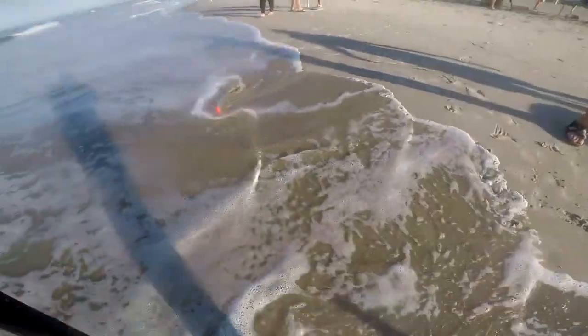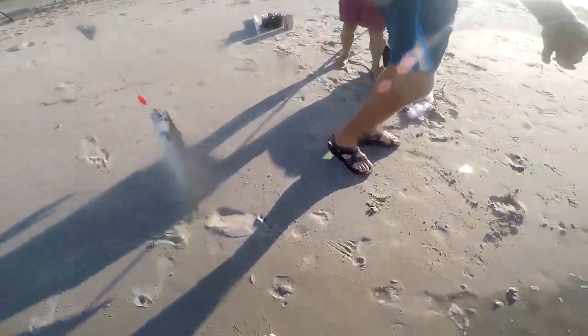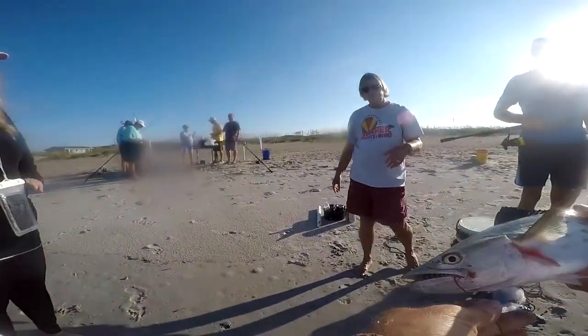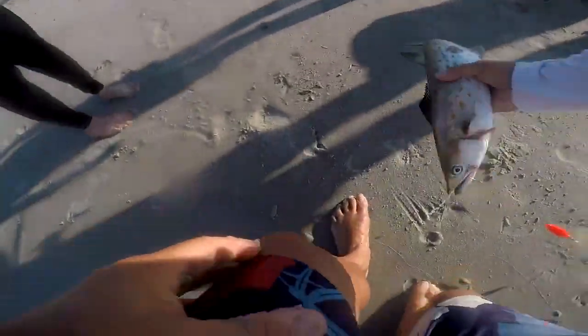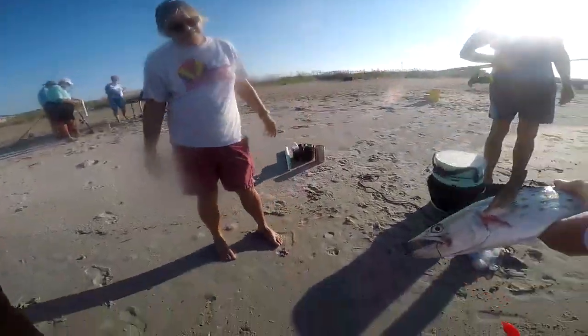Proof right here. That's at Caswell Beach. I cast out pretty far to get them, but I had a Carolina rig there with just a live finger mullet, and we got ourselves a nice Spanish mackerel. So we can take him home, throw him in the smoker, right? So get out there, catch some fish. You know everything about bait you ever needed to know.